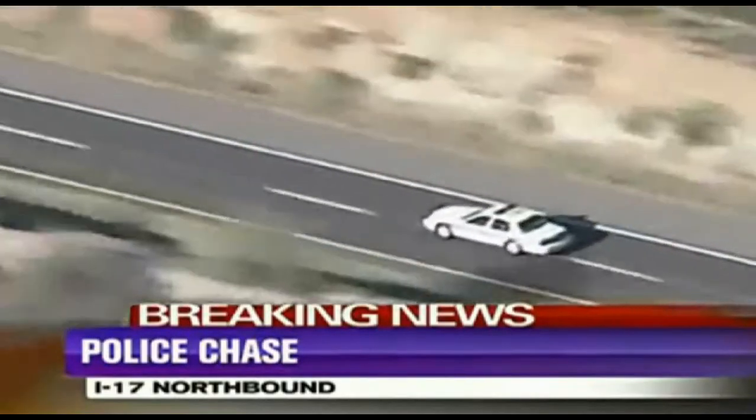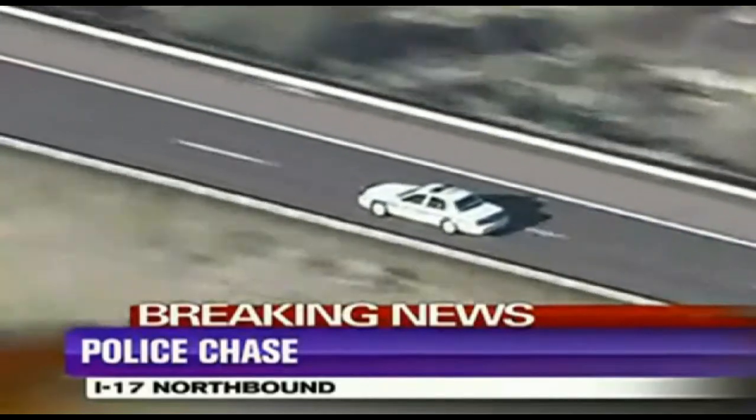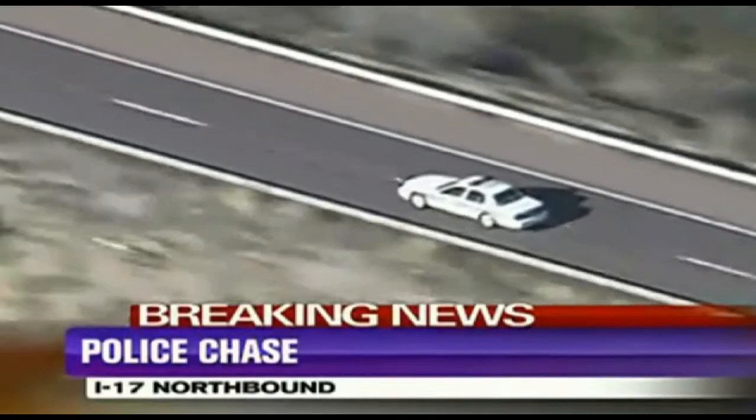Now we have a ground pursuit. You see a police officer behind the driver right now, that yellow Honda Civic, and that is a DPS officer.